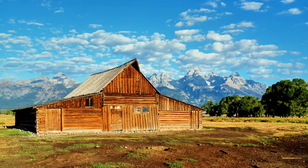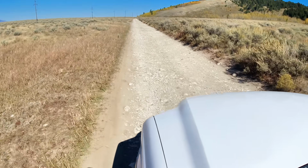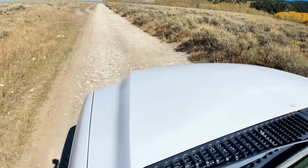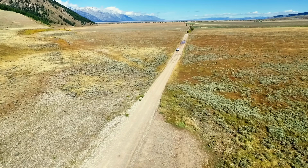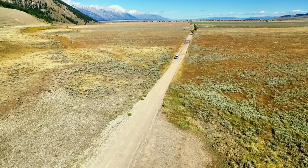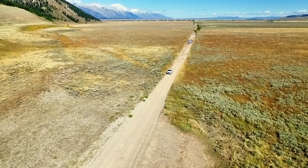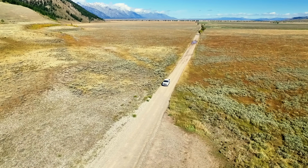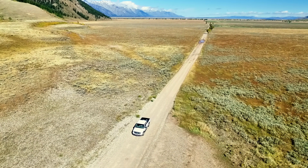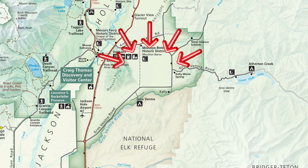So now it's mid-morning, you've knocked out two iconic photo spots. I'm going to recommend that you drive over to the Gros Ventre Highway. First of all, if you're starting on Mormon Row, there are a couple of different ways you can get to Gros Ventre without going back out on the main highway. There is a direct, unpaved gravel road, which I will warn you is very rough, but it is the fastest route to get over to the Gros Ventre Road near Kelly, Wyoming.